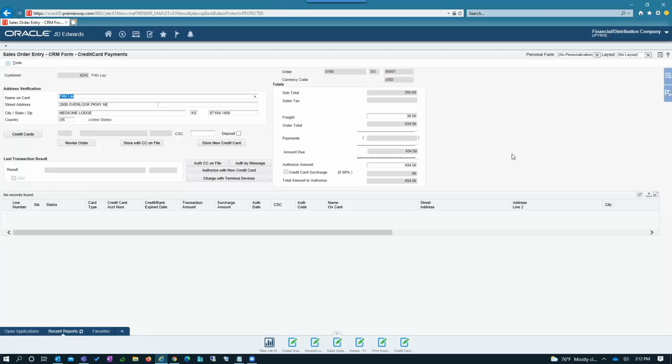There are many capabilities here that I'll just quickly highlight. You see over to the left the customer number associated to this order, and the order number over on the top right. Below the customer number, you have address information. This is if you desire to do address verification of the billing address associated to the credit card. We also have the capability of storing credit cards on file if you so desire. The actual credit card is stored at the payment gateway. No credit card information at all is ever stored within your JD Edwards environment, but rather the vault token provided by the payment gateway is what is stored within JD Edwards for reference purposes.